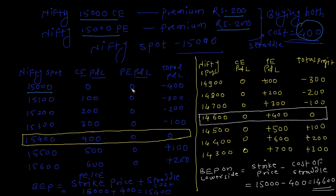When will I get a benefit from the call option? When the Nifty trades above my strike price. If Nifty trades above 15,000, my call option will give me profit. If Nifty trades below 15,000, the put option will give me profit. But as Nifty's maturity is at 15,000, call option is 0, put option is also 0. And as I have already paid 400 as the cost of the straddle, my net PNL will be minus 400. That means I am at a loss of 400 rupees.